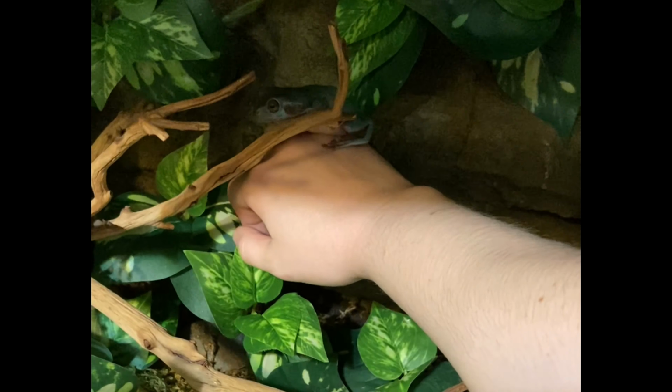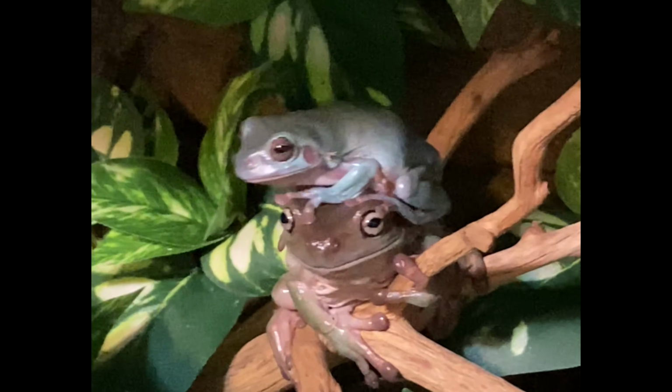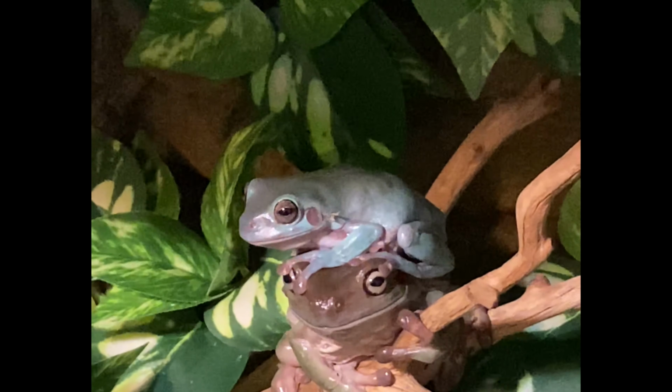And this could be a pro or a con to you, but White's tree frogs are sociable. A lot of people keep them in groups. I personally keep 4 of mine together with no issues. Some people will keep them alone, but I think it's recommended to keep them together in pairs or larger. So it's just something to keep in mind that you might not want to have multiple frogs, and White's tree frogs do better with multiples. So if you only want 1 frog, then the next species we're going to talk about is perfect.